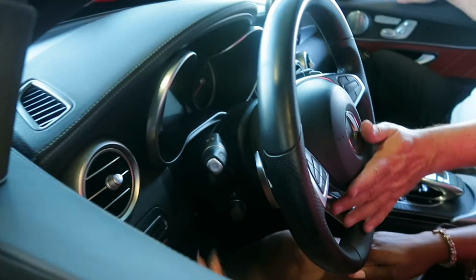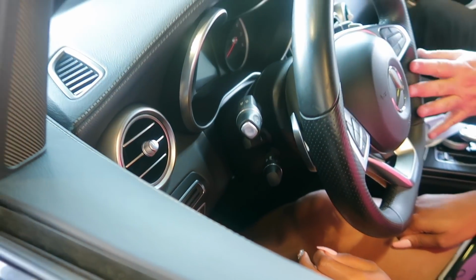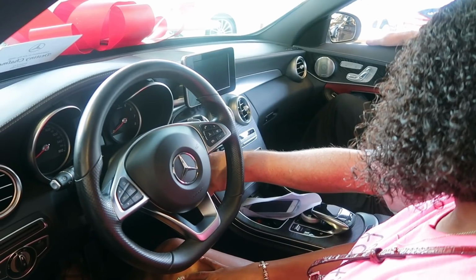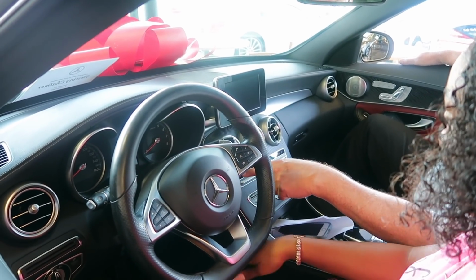It's right here, that short piece. And what that does is change your steering column position. Your dual climate controls air and heat. Your start button, you have to put your foot on the brake to make it start. Go ahead and start it.